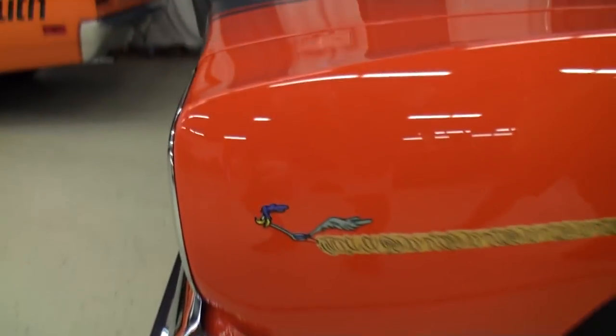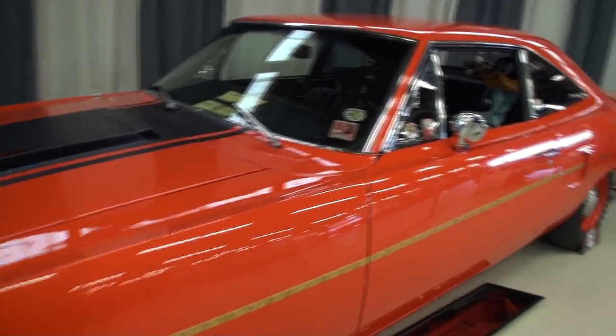What are some of your favorite features of this car from when you were a kid? Well, when I was a kid, I used to love to watch the Road Runner Coyote Hour, the cartoon. The cartoon got you interested. Yeah, and then I fell in love with the shifter on this car.